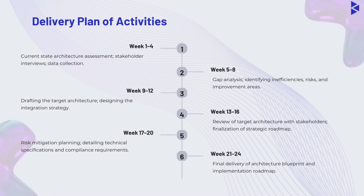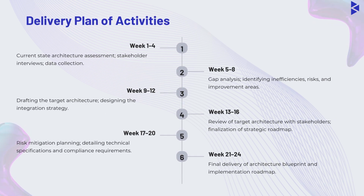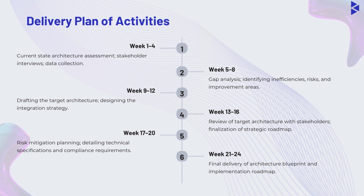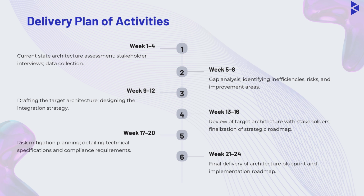Here's the delivery plan for our Enterprise Architecture Roadmap service. In weeks 1 to 4, we'll conduct a current state architecture assessment, hold stakeholder interviews, and perform data collection. From weeks 5 to 8, we'll move into the gap analysis, identifying inefficiencies, risks, and areas for improvement.